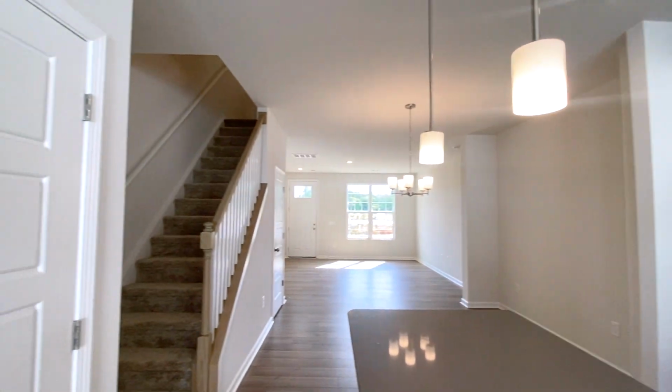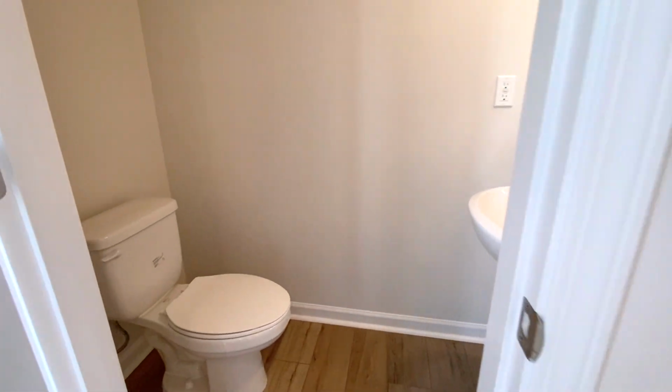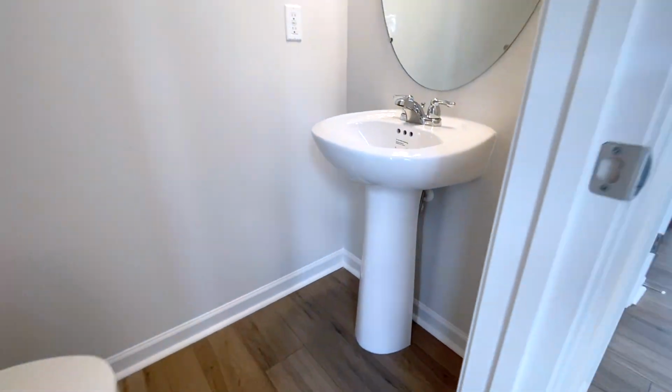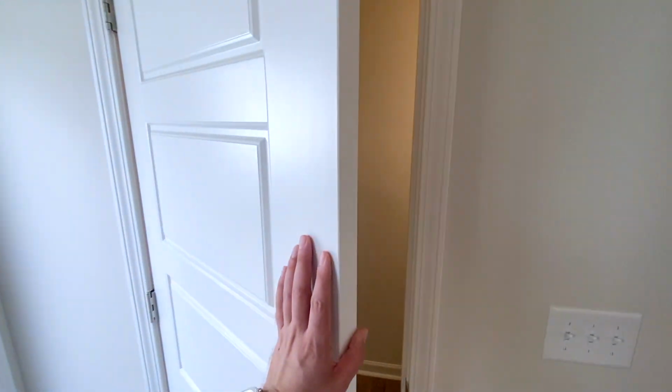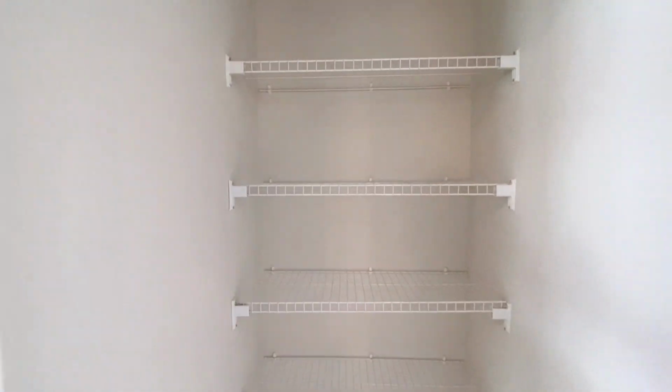Now, you might be wondering, what about that half bath? What about a pantry? No, they're not combined. That would be kind of weird. I don't know why I said it the way I did, because that would be super weird. But here's going to be your half bath right here. And you're also going to have a very nice sized pantry right in here.